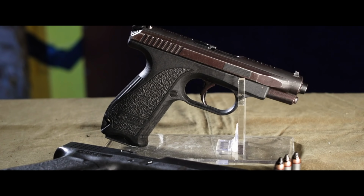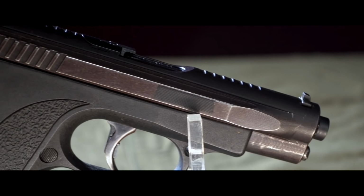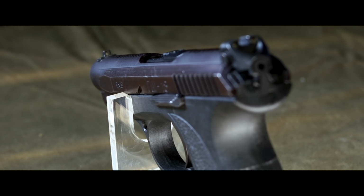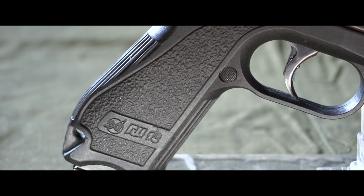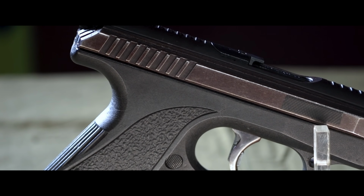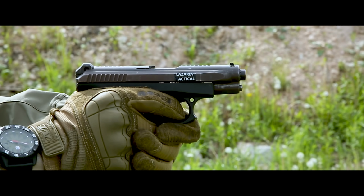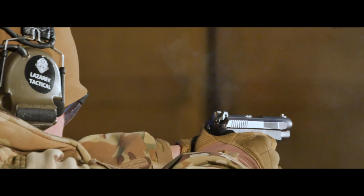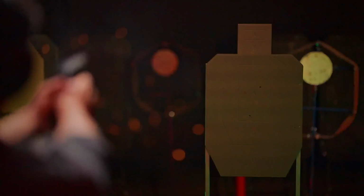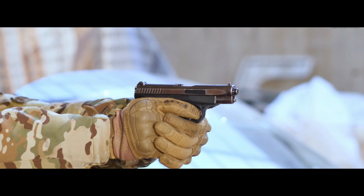On paper, the GSh-18 had all the right ingredients: a lightweight polymer frame, striker-fired ignition, and rugged internals. But reality didn't match the blueprint. Russian troops had mixed reactions. While a few specialized units adopted it, complaints about rough machining, an awkward grip profile, and frequent slide bite emerged early on. Enthusiasts appreciated its ability to handle punishing loads, but many found the trigger feel spongy and the frame design uncomfortable. U.S. import restrictions make it nearly non-existent on this side of the Atlantic.